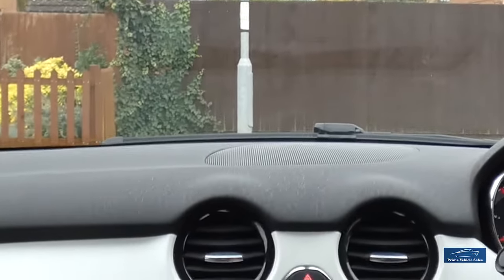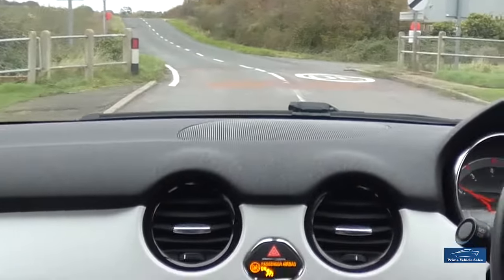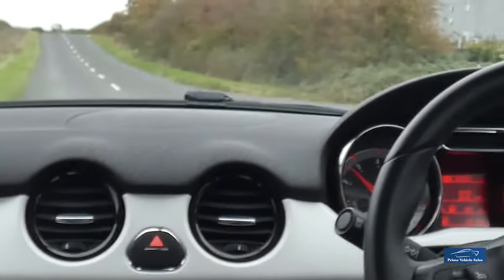Welcome to our virtual road test of our 2014 64 plate Vauxhall Adam 1.4. It's done just over 58,000 miles. It's got full service history. Last service date is done back in August.